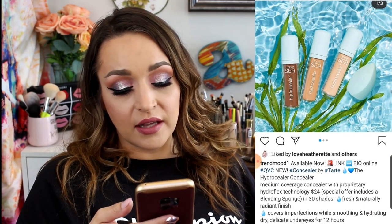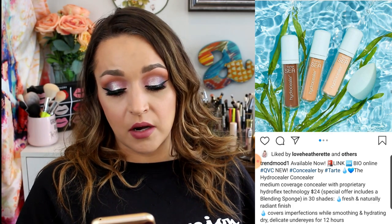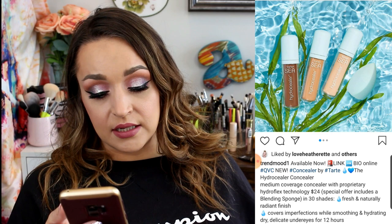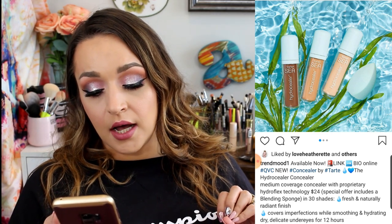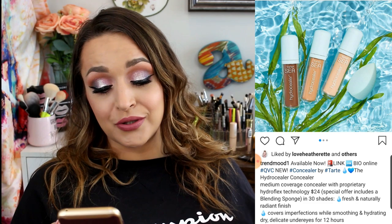It says online with QVC. I don't know if it's only going to be with QVC or if it will come out, you know, on the Tarte website or anywhere else, but it's the Hydro Sealer Concealer, medium coverage concealer with proprietary HydroFlex technology. And I guess on QVC it comes with a blending sponge, but it comes out in 30 shades and it's a fresh and naturally radiant finish. I am super excited by those words.